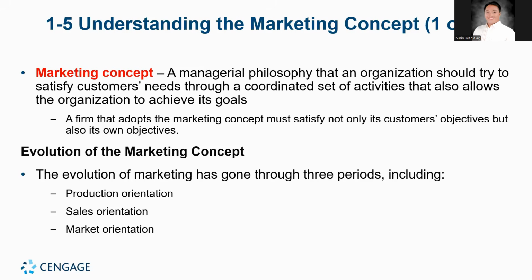Customers should receive value from the product, while the company should also earn enough profit and achieve its goals to continue operating. The marketing concept that businesses follow today did not develop immediately. It evolved over time as businesses changed their focus from production to customers. This leads us to the evolution of the marketing concept.